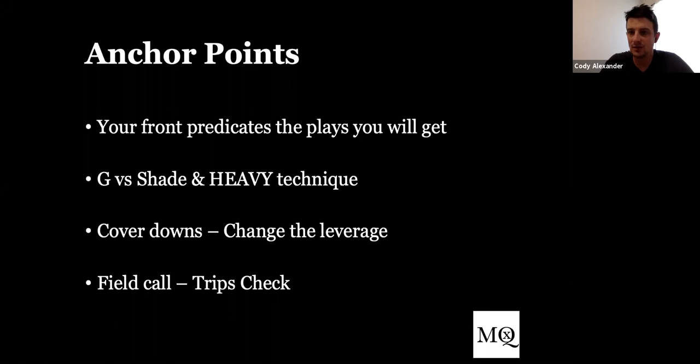Now the safety is the one that's the force player. You can also play regular sky coverage or quarters coverage, but move the guy outside, and being able to do some different things, changing the leverage points and changing the way that things look. I think stemming the front pre-snap is great. I think changing the front post-snap is great as well.